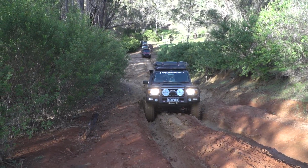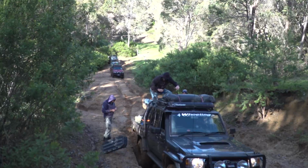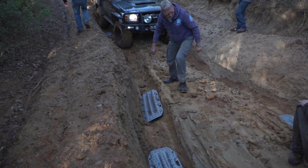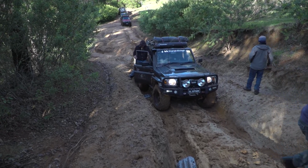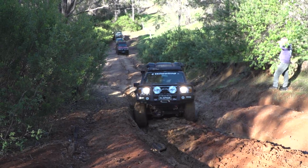Well, who would have thought? We only just started this track and the Max Tracks are already coming off. In case you're wondering, there's no option to use a winch here. There are no trees in front of me and there are no vehicles, there's no anchor point to winch off. So this is a good example of why recovery boards are so valuable.